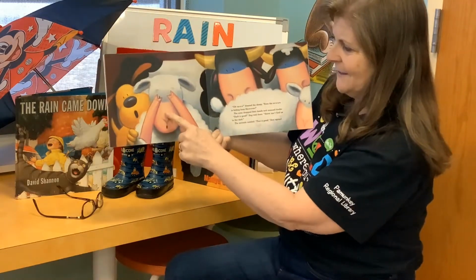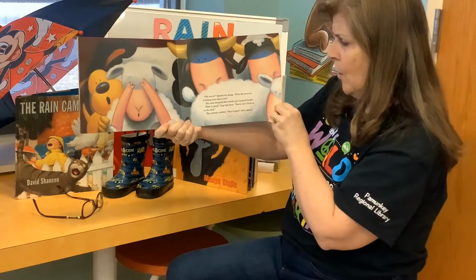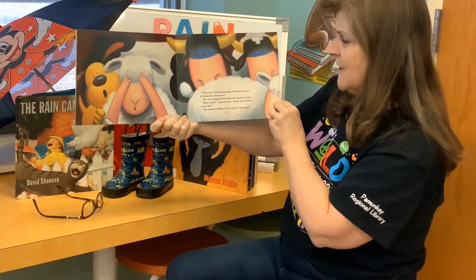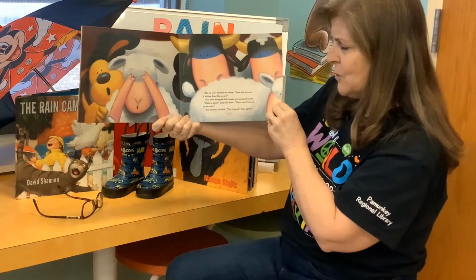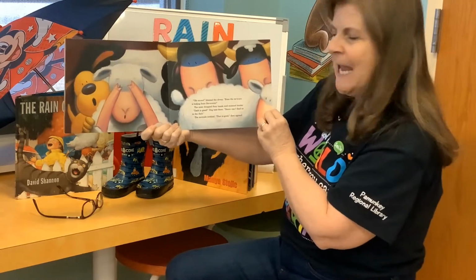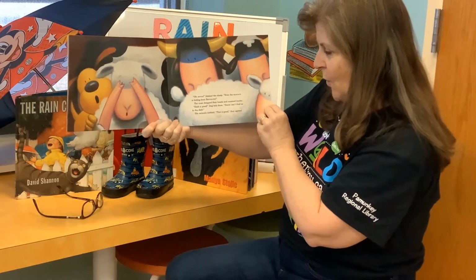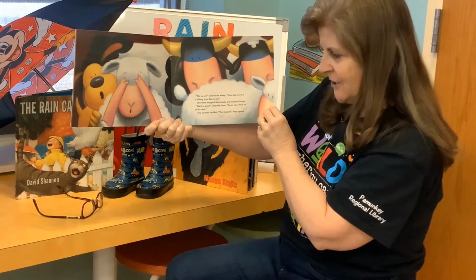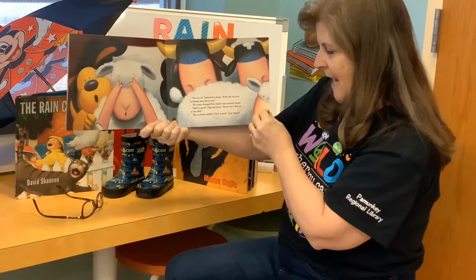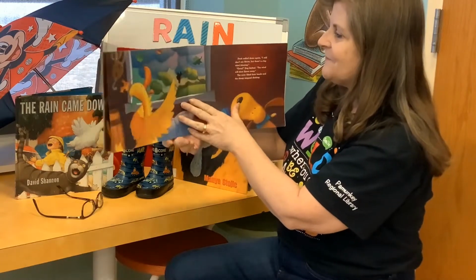Oh, look at the sheep, kind of a little scared. "Oh no," bleated the sheep. "Even the sun is hiding from Storm." The cows dropped their heads and moaned louder. "Dark is good," Dog told them. "Storm can't find us in the dark." The animals nodded. "That is good," they all agreed.